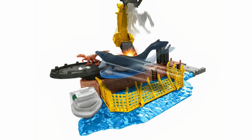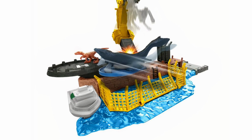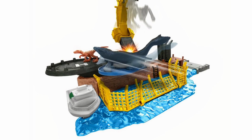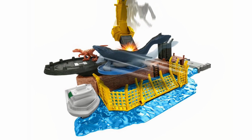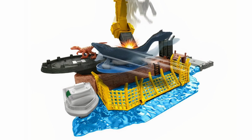But if it's based on something from the movie, that's pretty cool that there's going to be a giant crane lifting a Mosasaur into an enclosure. But sometimes these play sets take a lot of liberties just to be a fun toy, so I wouldn't take too much stock in what's happening here.